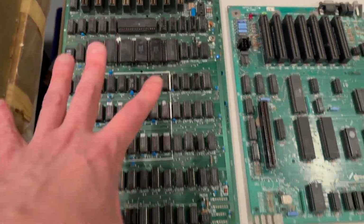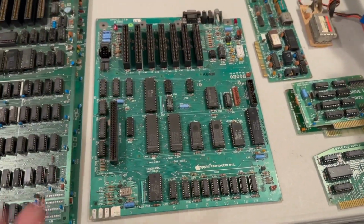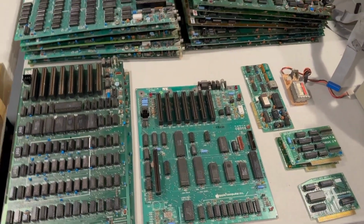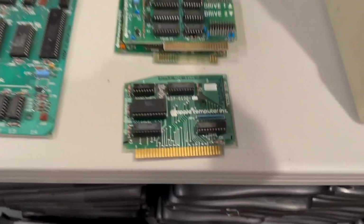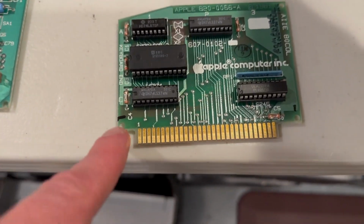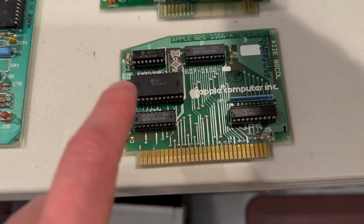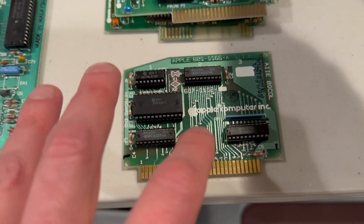This doesn't have that. That tells you it's a 2. And then here's the 2E, which is radically different. You can tell how much they change things over time with the 2E. So here is an 80 column card. I believe this gives you more RAM, like 128K total, and 80 columns on an Apple IIe. I don't know if it works in a Plus.